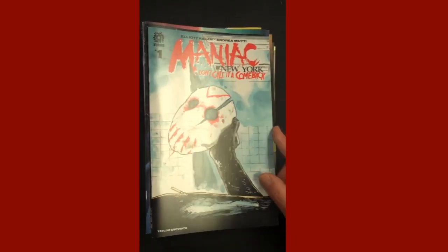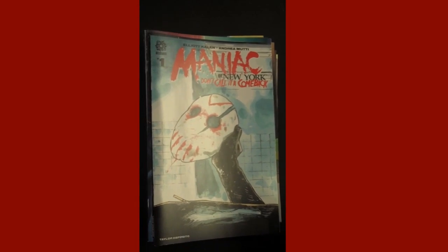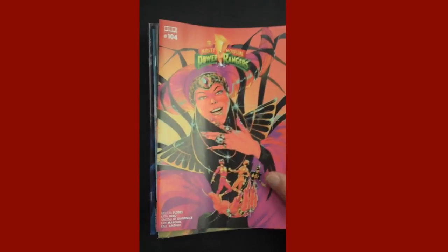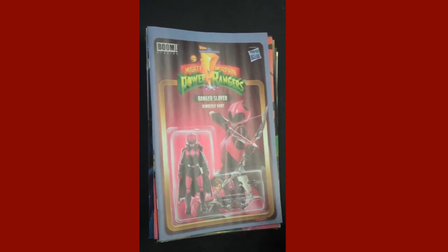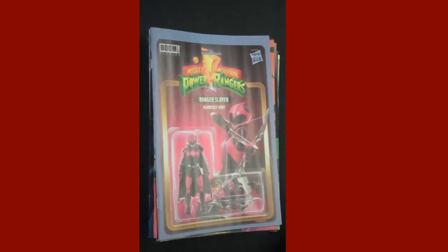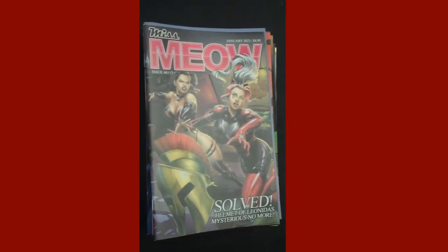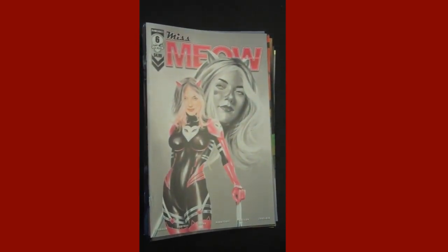And then another variant cover right there for Lazarus Planet Assault on Krypton. Aftershock Comics brings us issue 1 of Maniac of New York, Don't Call It a Comeback. Boom Studios brings us issue 104 of Mighty Morphin Power Rangers. And there's your variant cover there. And then your action figure variant right there. And then we have from Merc Publishing, Miss Meow, issue number 6. And there's your variant cover for Miss Meow, issue 6.